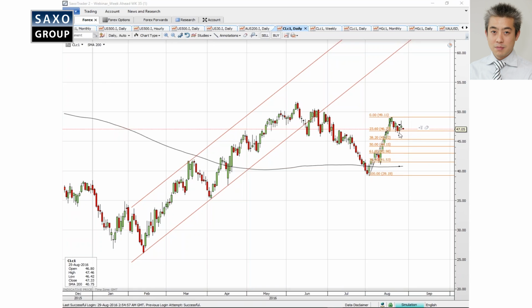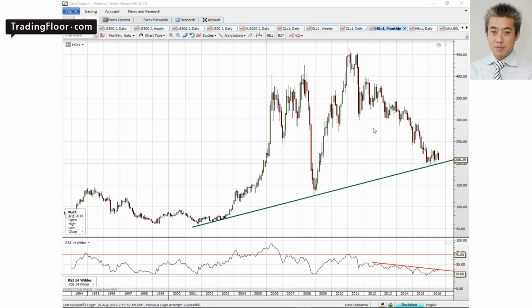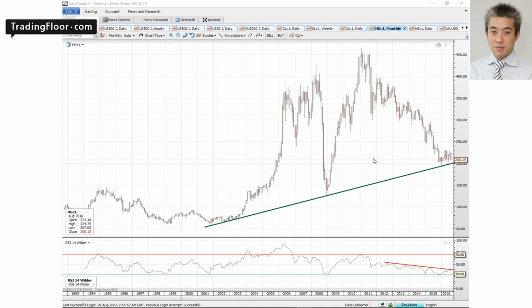Resistance for the week is marked at 49.11, the August highs. Support is expected at 46.77. And below here, we could see selling temporarily halted at 45.32, its 38.2% retracement level.